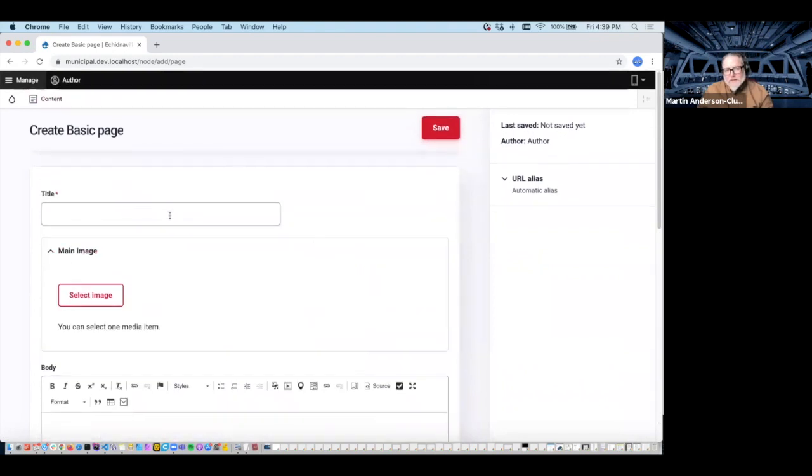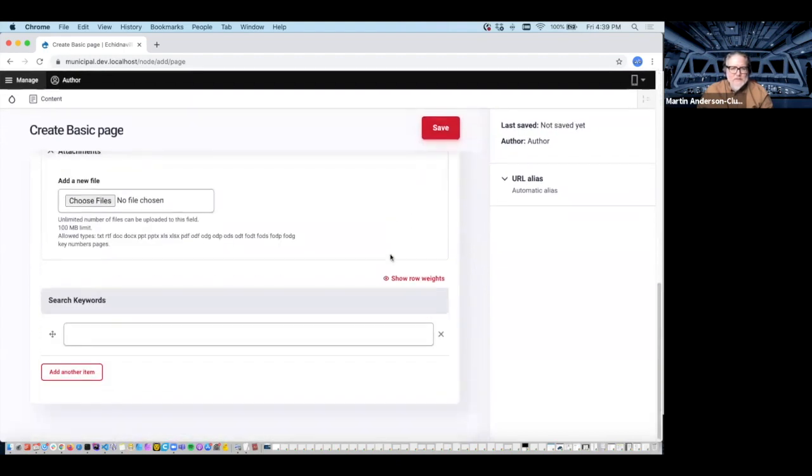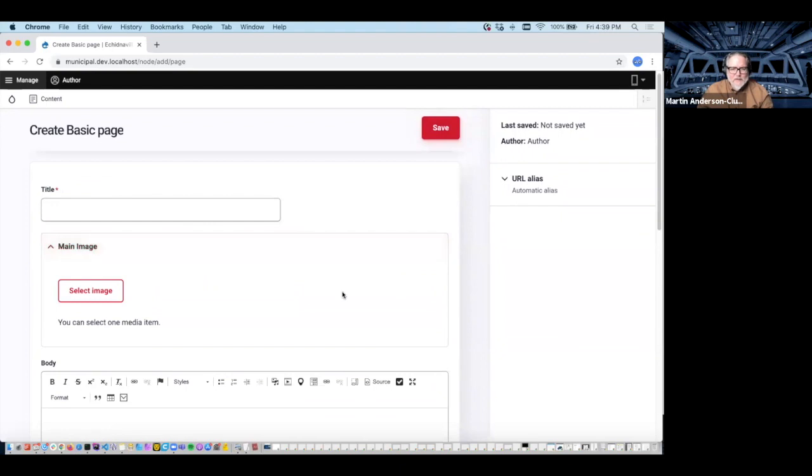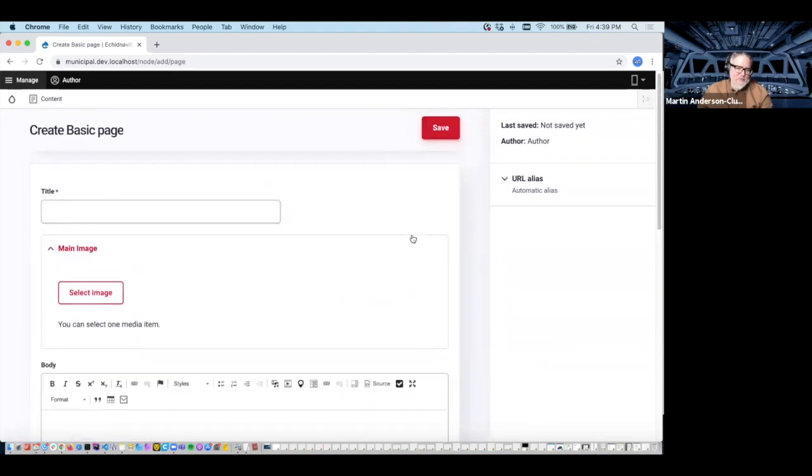I really like this Gin admin theme. I like the fact that the save button is always visible on screen. So as a user, you're not having to fill out two fields and then scroll all the way to the bottom. I like that idea of it always being obvious.